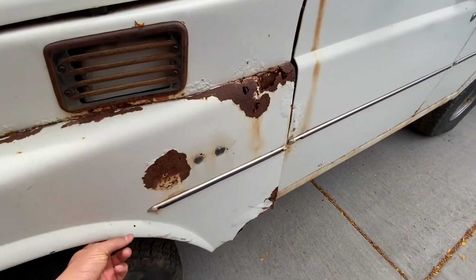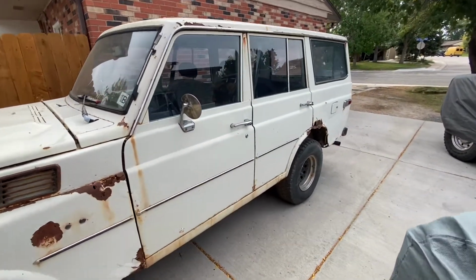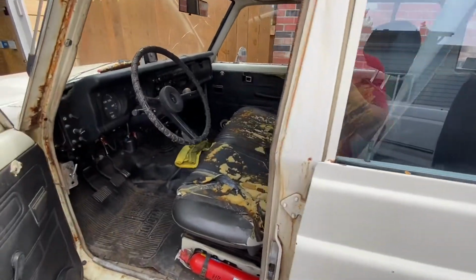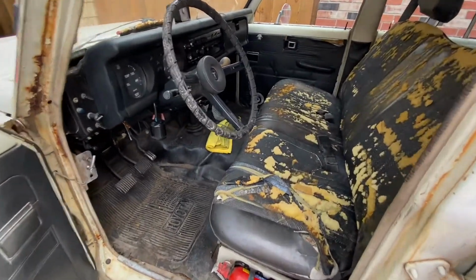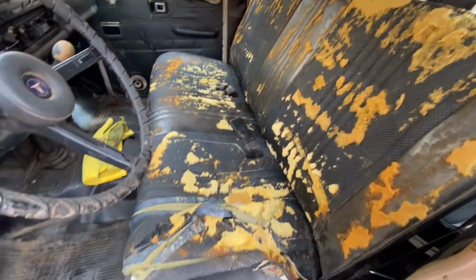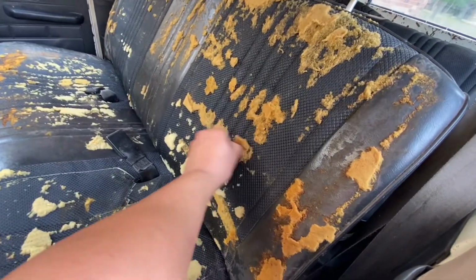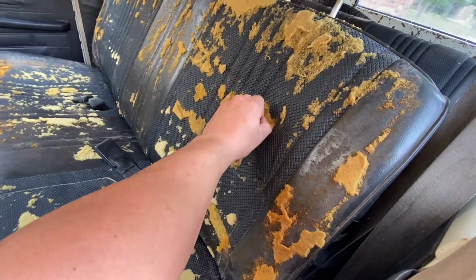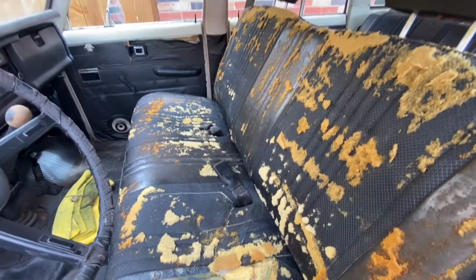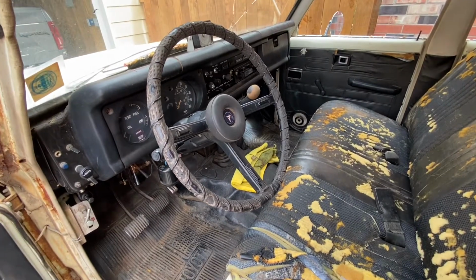Gotta love it when the fender's just flopping there. Yeah, so here she is. Sat out in the field quite a long time. Cleaned her up last week, so she's in much better shape than she was. Had some kind of seat cover that was on here. We'll see how clean we can get these seats, but probably have to reupholster them anyway. There's probably a lot of mouse pee that's holding that stuff on, which is lovely. But she's pretty complete, which is nice.